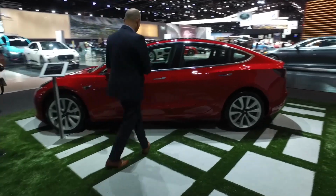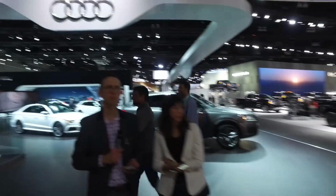So, yeah, we got Jaguar. Did they reveal anything? No, I do not believe they did. No, Land Rover did. They had a new Autobiography version of one of their SUVs, which isn't that exciting.